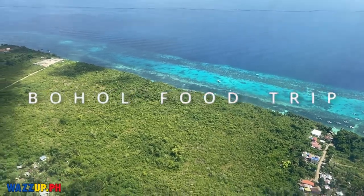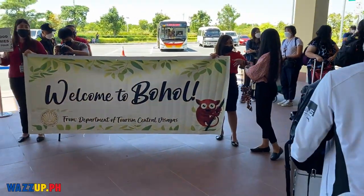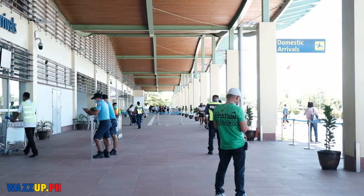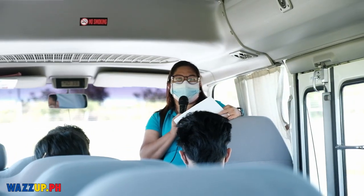Upon arriving in Bohol, we were greeted by the Department of Tourism. Our trip is going to be a two-day trip wherein makikita nyo yung mga iba't ibang mga places as well as mga foods dito.